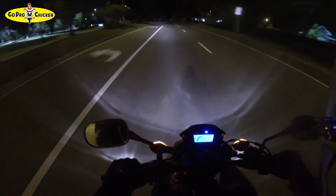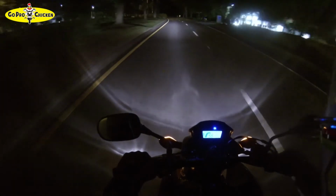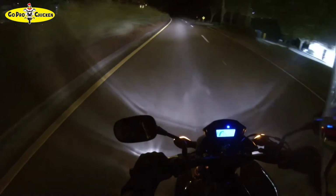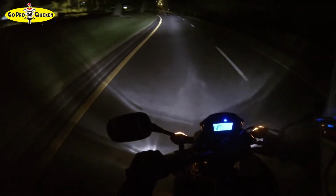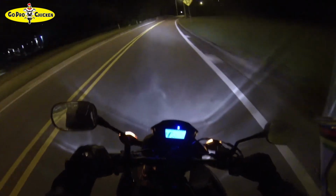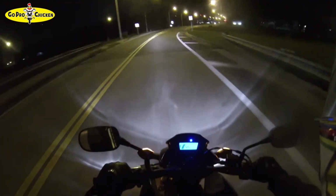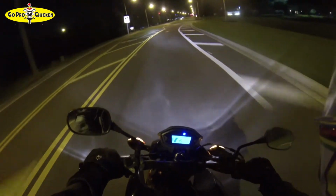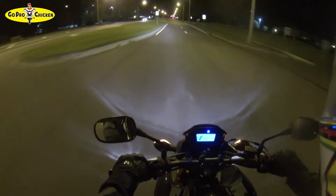And there's a big dip up here just after the little bridge that you got to be careful of. If I went through there too fast, it could probably throw me off the damn bike. So dip coming up right after the bridge here. Right here. Right there. You don't want to hit that too hard.